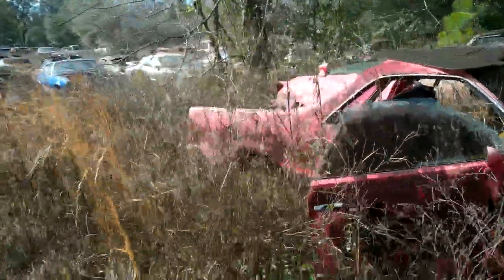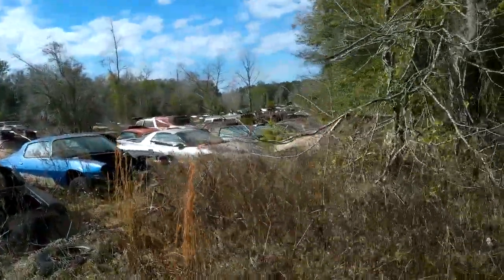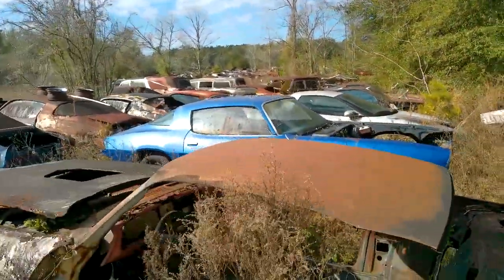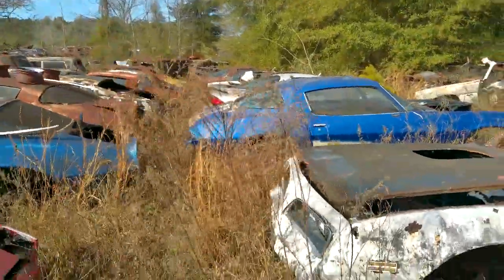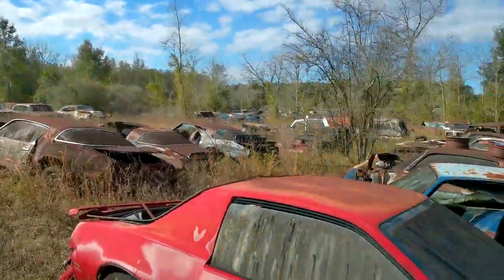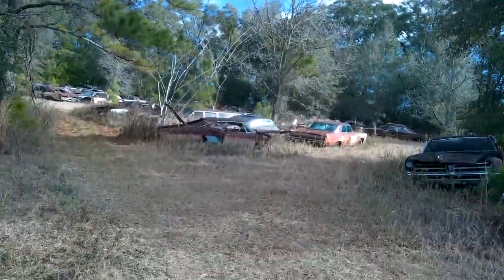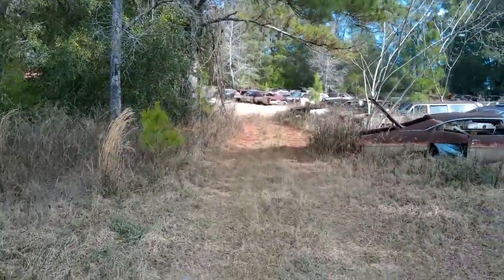Go down here to the... Some more second and third generation, excuse me, second and third generation Camaros. Second and third generation Camaros and Firebirds. And I see some Mopars up here. Are they Mopars? No. Pontiac.